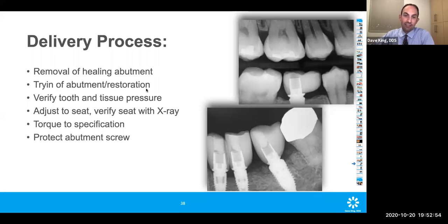Sure. So CBCT will give us a really, really clear picture of all those nerves, accessory nerves, and, you know, especially the IA nerves. I've never had a patient, you know, I've probably placed personally more than 1,000 implants and restored probably about the same on top of that. And I've never had a patient with permanent paresthesia.